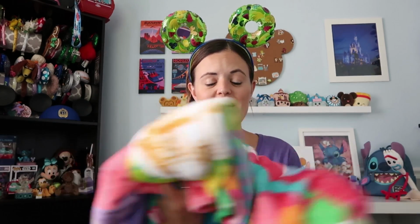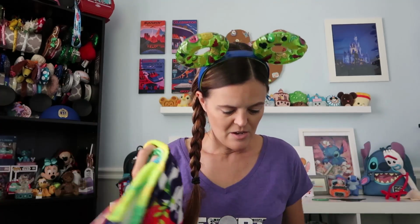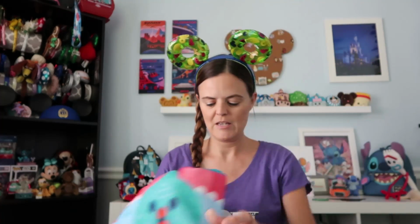So another thing I had to get when we were at Disney Springs, so a lot of resort hoppers were telling me about this and I knew I had to get it. Super cute. So it is the Small World blanket, like a throw blanket, and it's so soft. Oh my goodness. But one of the reasons I had to get it was because, let's see if I can find him. You guys know I love Small World, but there is a certain character from Small World that I love so much. Oh, here he is.